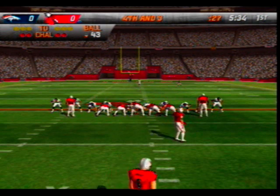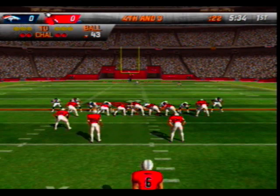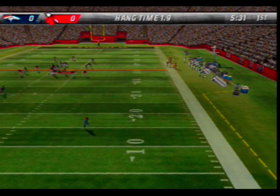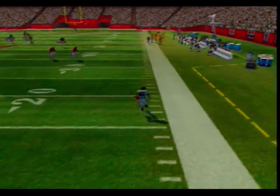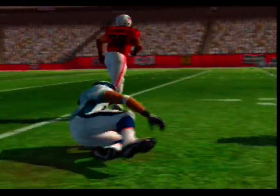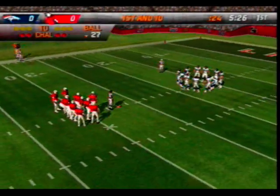Henson will come in now to punt it away. Number 82 will go back to accept this punt. From the 16. Can't wrap him up. Number 82 with some good moves and gets good yardage, bringing it back to the 27-yard line.